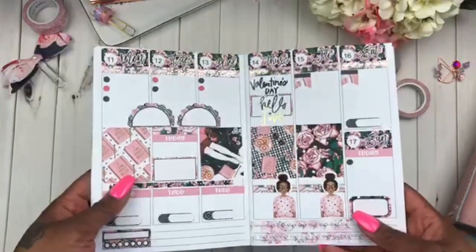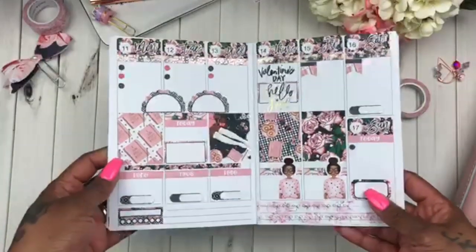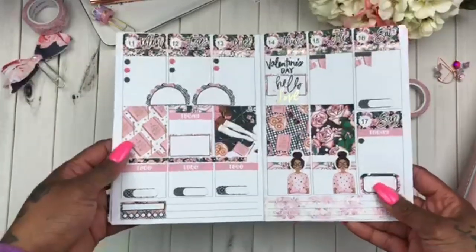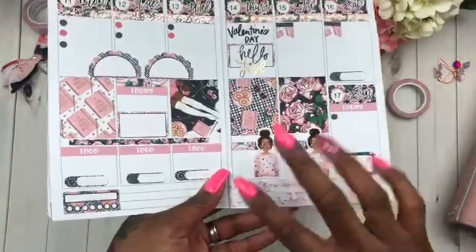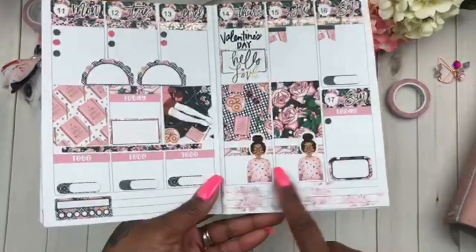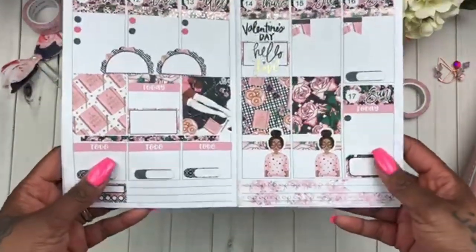Some people may feel like, oh, I gotta use all one kit, but 2019, what do we say? No more hoarding. So if you have leftover stickers from kits that match a kit that you're using, just use them. And I'm trying to incorporate my girl stickers back in my spreads, because y'all know that's my jam. I decided to do two, because two is better than one, double trouble. So these are super cute.